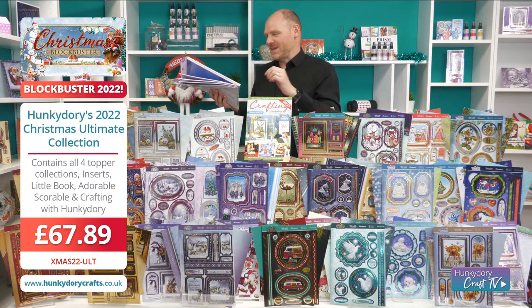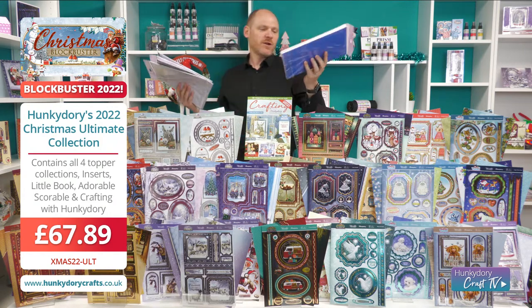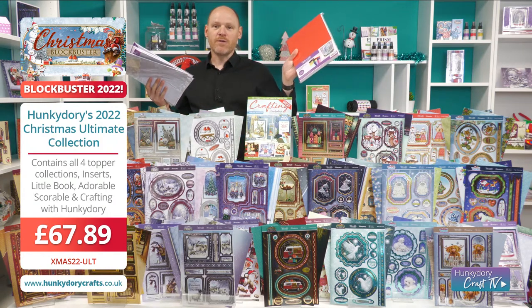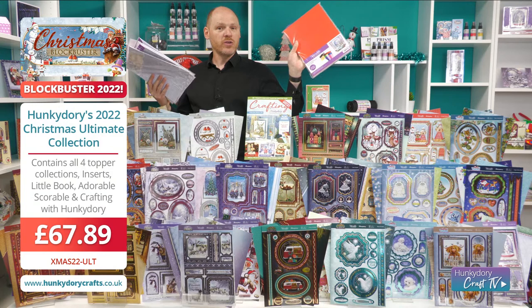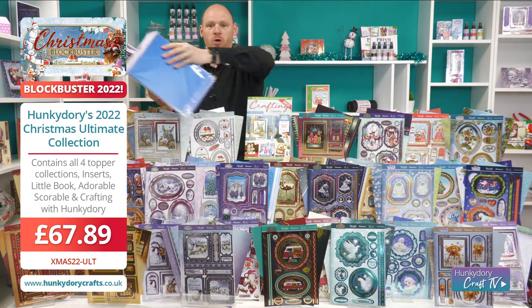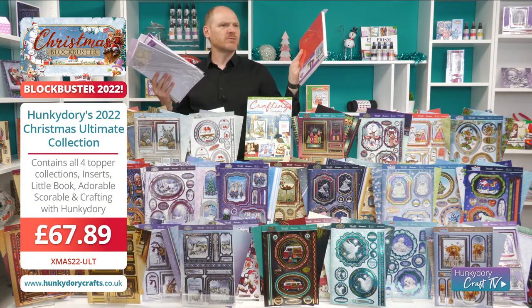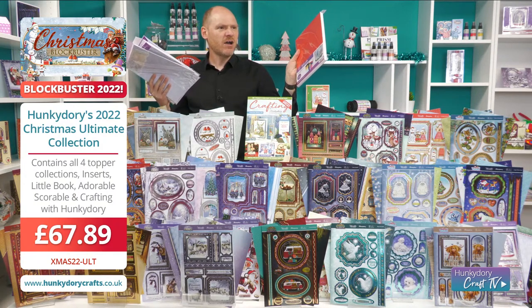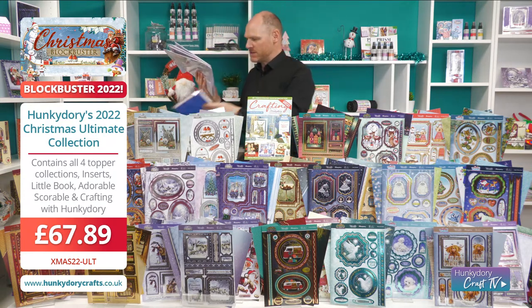What do you get if you want the ultimate Blockbuster? Well, it takes your crafting even further. First off, you get 40 sheets of festive, adorable, scorable cardstock. 40 fantastic sheets with fantastic colorways. All the colors that are gonna work with all of these toppers that you've got here. I mean, just chopping those in half and scoring them, that's 80 cards. Yep. I mean, there's so much more you're gonna get with this. Matting and layering as well, absolutely.